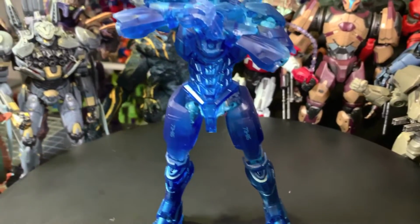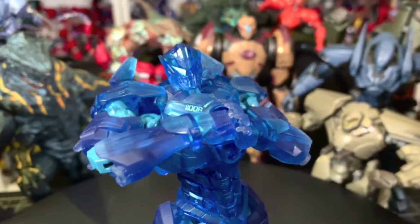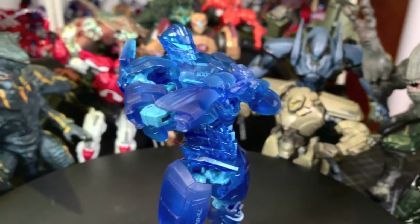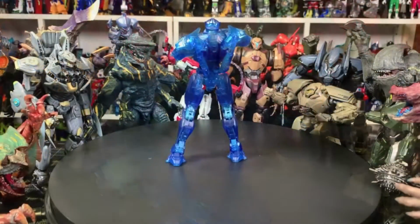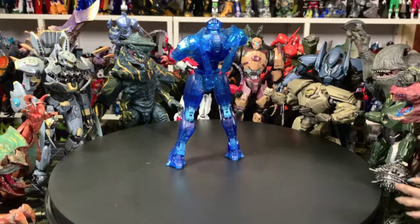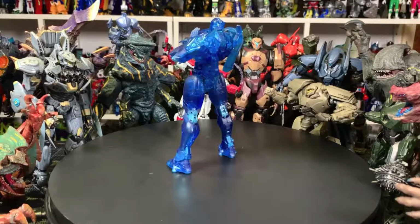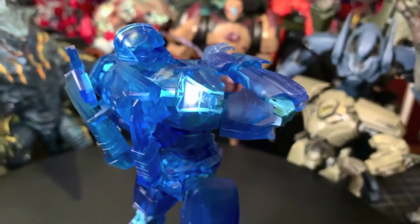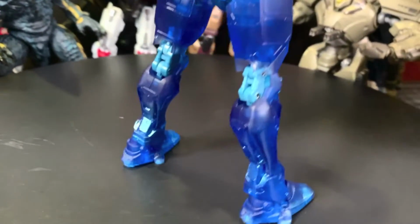And this one here, which was an exclusive, and I can't remember from where, this Blueprint Gypsy, I think was it a 7-Eleven exclusive? It might have been. I had to pay a ridiculous amount of money to get it. I got it on eBay. It was destined to be one of my favorites of all time. I just loved the idea of this clear blue Gypsy Avenger.